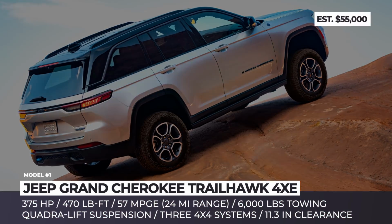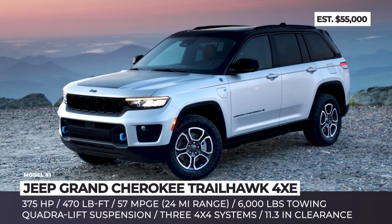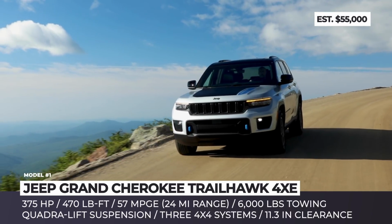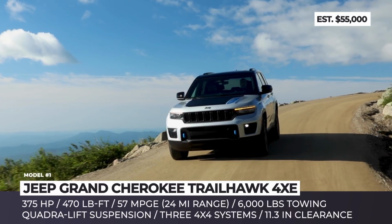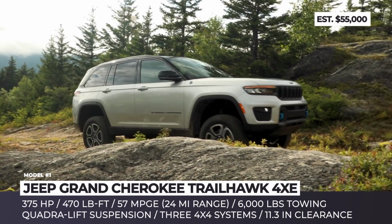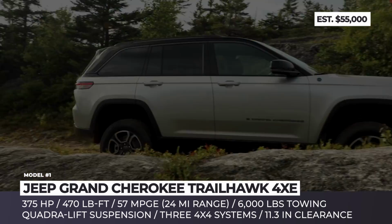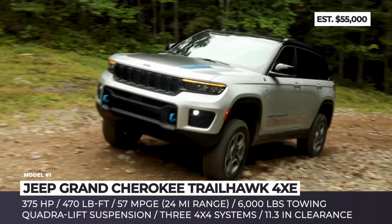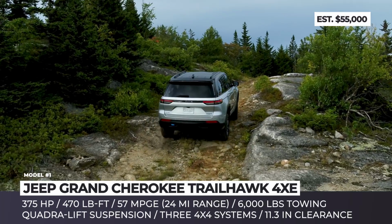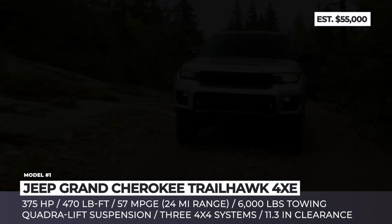Jeep Grand Cherokee Trailhawk 4xe. The legend re-engineered for the future. This is the tagline that Jeep uses to advertise the new generation of its most awarded SUV. Basically a crossover version of the flagship Wagoneer, the new Grand Cherokee is sold in 7 trim levels, out of which the plug-in hybrid Trailhawk 4xe is the most representative innovation-wise.